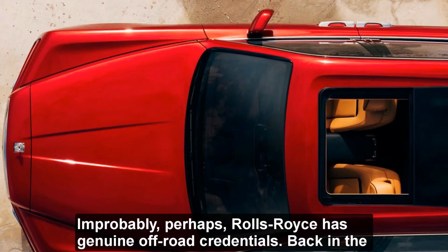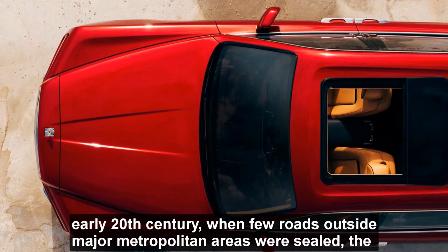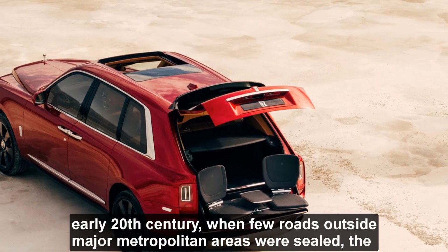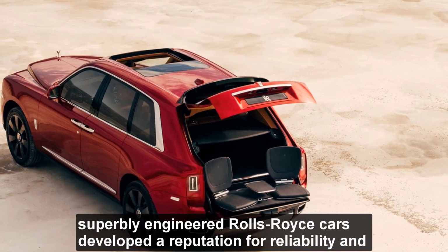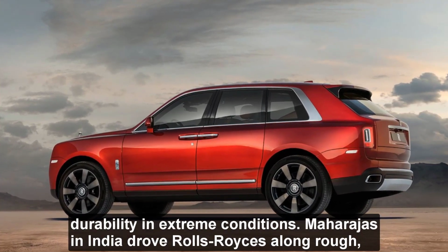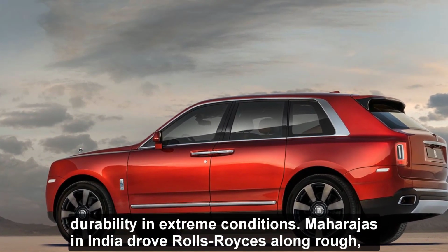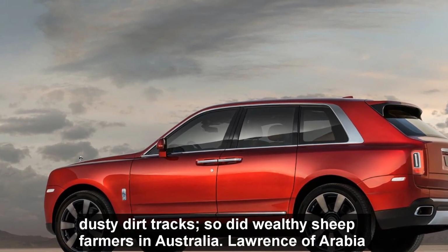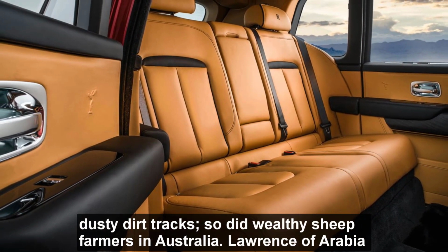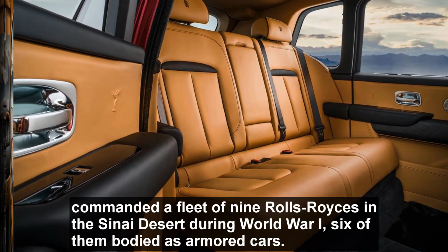Improbably, perhaps, Rolls-Royce has genuine off-road credentials. Back in the early 20th century, when few roads outside major metropolitan areas were sealed, the superbly engineered Rolls-Royce cars developed a reputation for reliability and durability in extreme conditions. Maharajas in India drove Rolls-Royces along rough dusty dirt tracks, so did wealthy sheep farmers in Australia. Lawrence of Arabia commanded a fleet of 9 Rolls-Royces in the Sinai Desert during World War I, 6 of them bodied as armored cars.